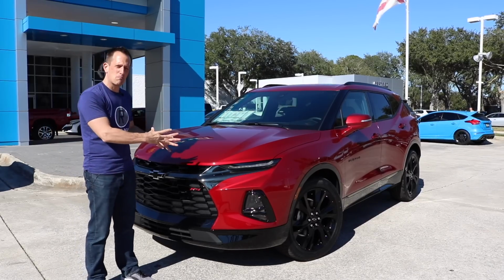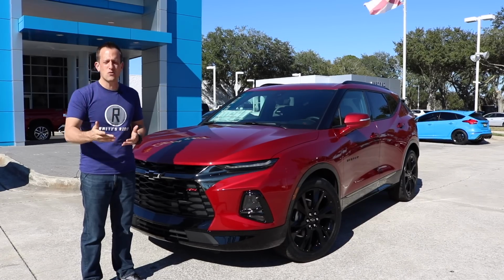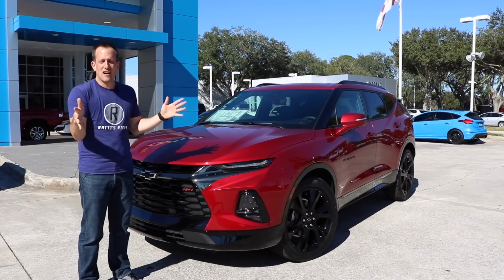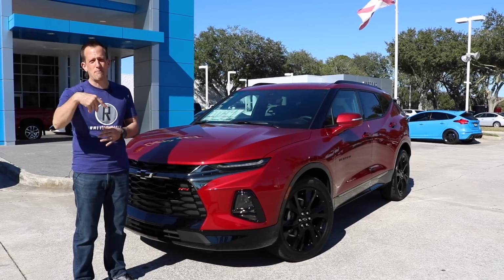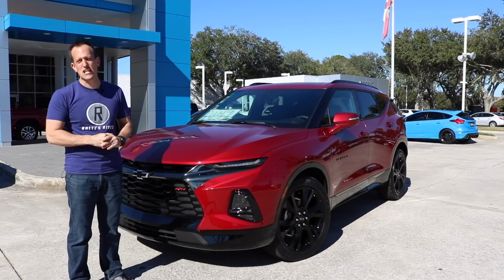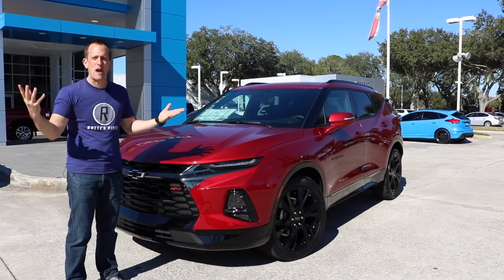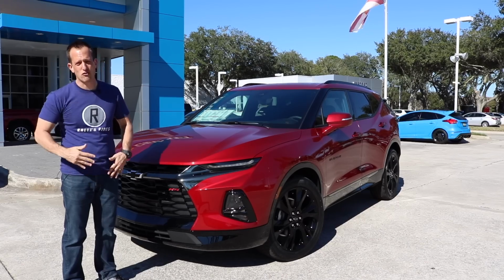Now, if you look at this Blazer and you say, man, that doesn't look very rugged. To be honest with you, back in '05, the Chevy Blazer was a smaller sport utility vehicle, and it was used more for people driving to and from work and picking up the kids. Same thing with this one. This isn't gonna blaze any trails, so to speak, but it definitely slips into a busy SUV market with a very distinctive look and that traditional name.